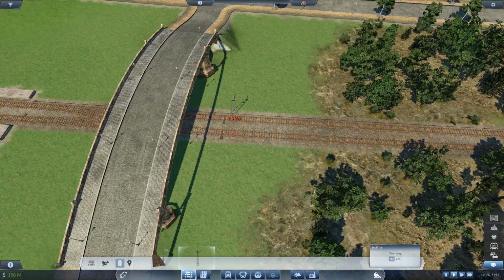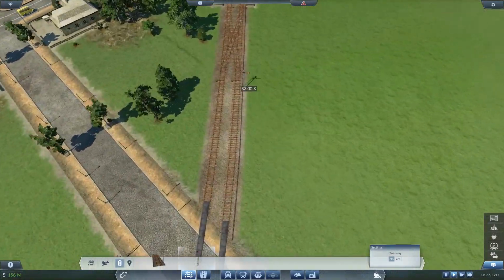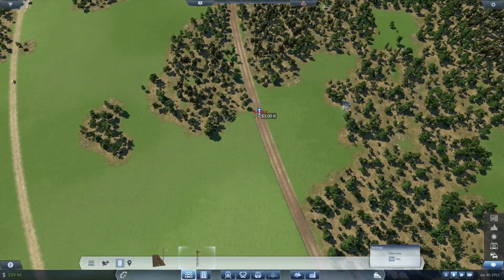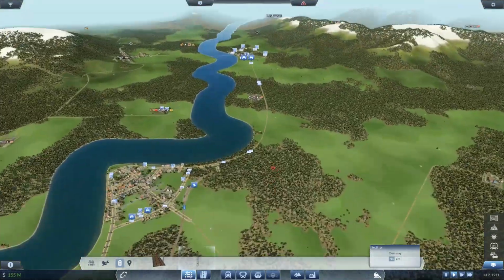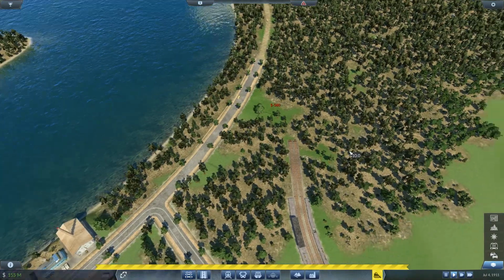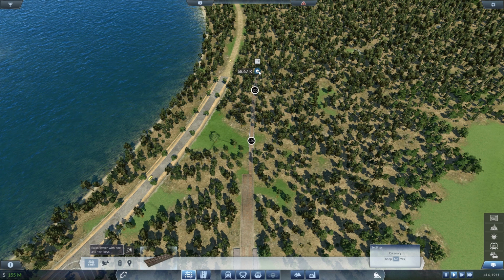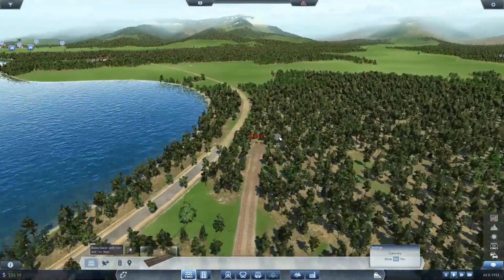Alright, time for some signals. There, and we'll put some in there. Okay. And now we need to get out to Bruhl, which we need to run from here, and we're going to need to get rid of this little road because it's just pointless to be there. And we're going to see if I can get a full speed curve there, which it looks like that I can. So there we are.